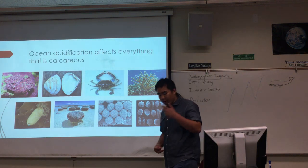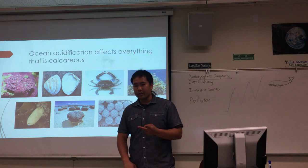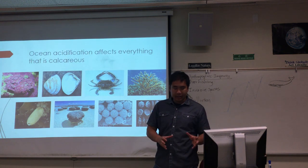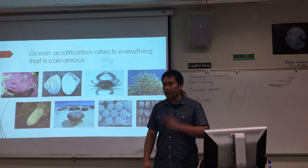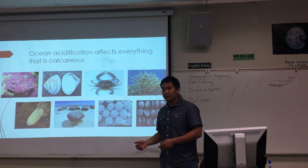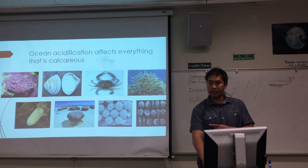All right, so the whole idea about air pollution, the carbon dioxide, does two things. One is it traps the heat radiation, and it makes it warmer. And the second thing is it dissolves in water to become carbonic acid. Okay, and then we get ocean acidification. Right, any questions about this?